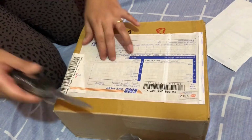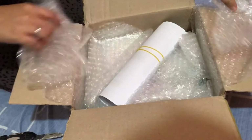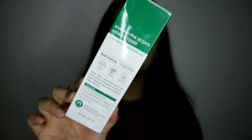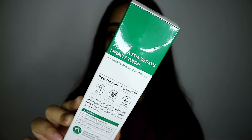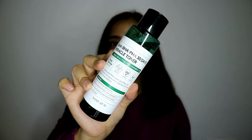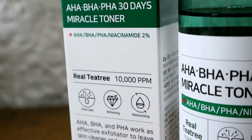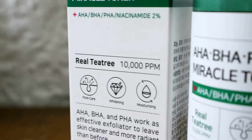SOMEBYMI is a Korean brand which honestly I wasn't familiar with before they contacted me. But I did some research and they are popular for their miracle toner since I've seen a lot of reviews online. This is their HA, BHA, PHA Miracle Toner, and if you are new to these terms, HA helps in exfoliating body waste on the surface of the skin, while BHA removes the body waste and sebum from the face and the pores, and PHA prevents loss of moisture from the skin. They also claim that this toner contains skin-friendly ingredients and has 10,000 ppm of tea tree extracts, which can dramatically improve skin without irritation.